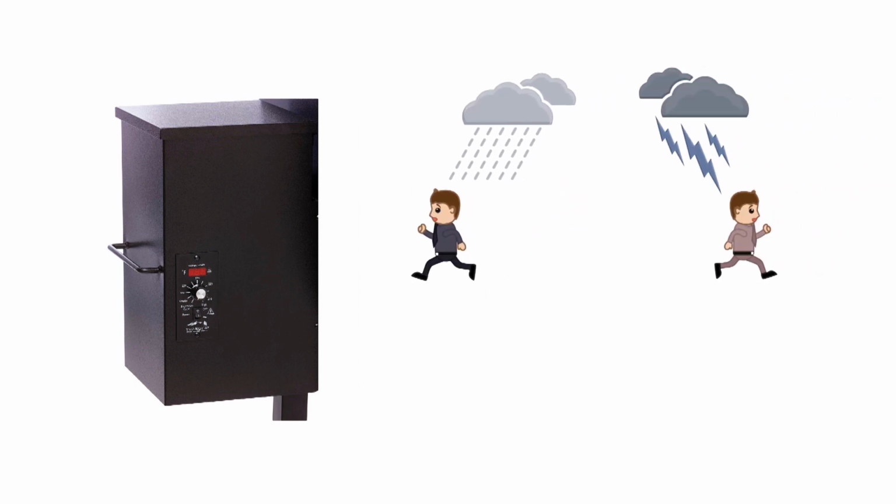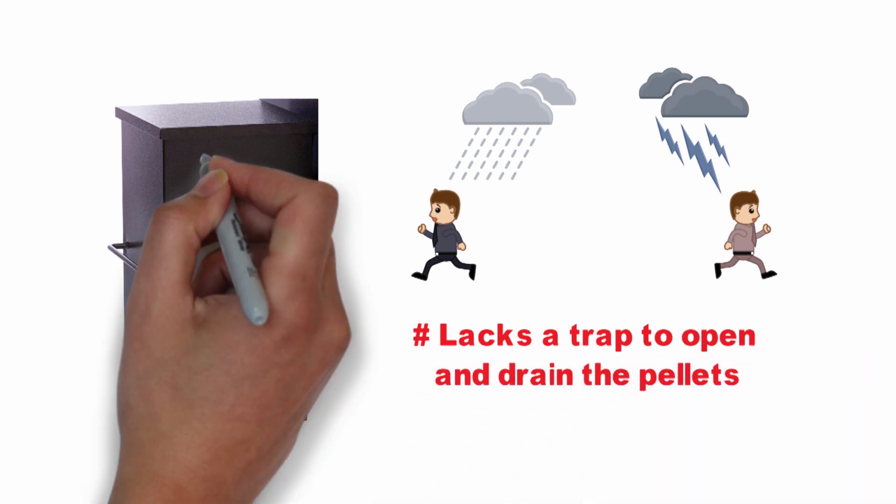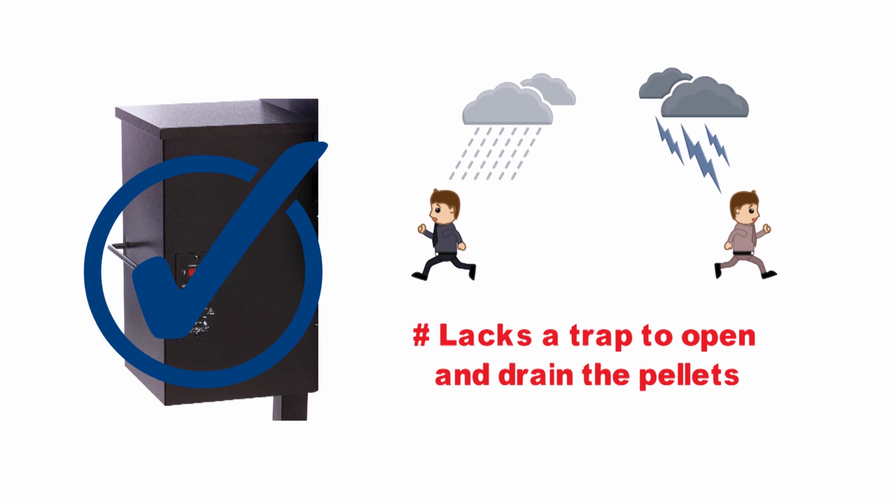The only potential downside for us was that it lacks a trap to open and drain pellets if you want to use a different pellet type. Other than that, we absolutely loved it.